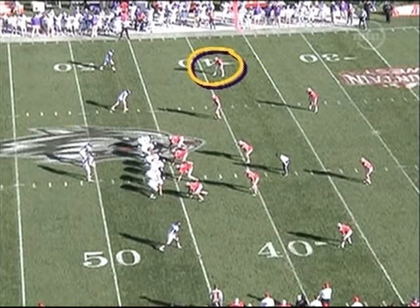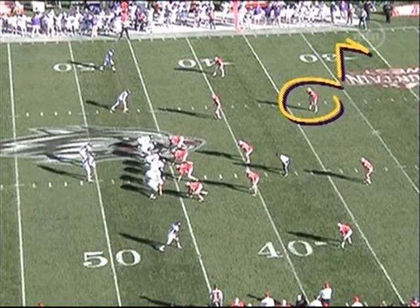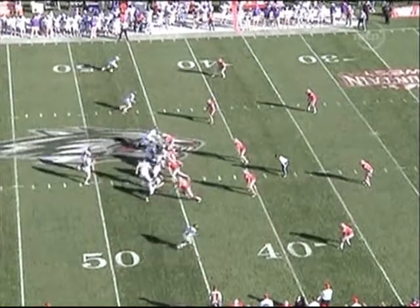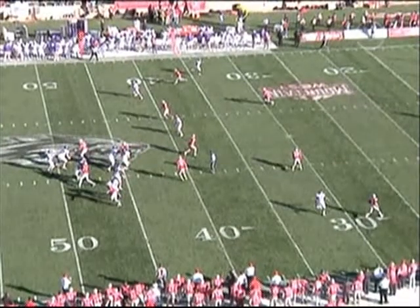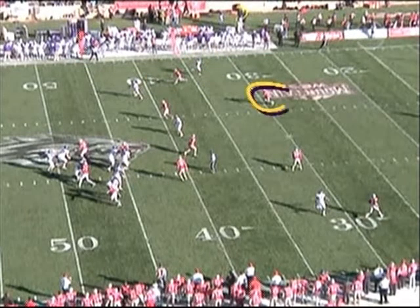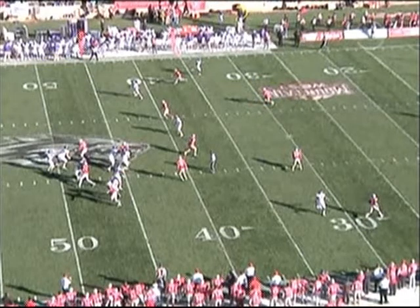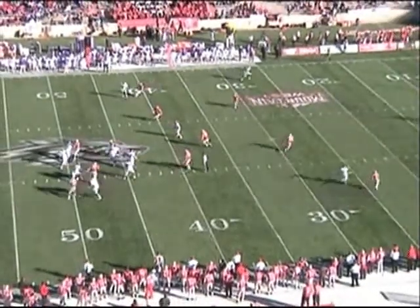Hooks, the corner here, jumps the flat route, and he believes this guy should be over the top to help. I don't believe that's the case. Go ahead and let it roll, guys. If you stop it right there, you can see the go route just went by Hooks, who's here jumping on the flat route underneath. This safety has no idea that he's supposed to be back there. In quarter coverage, he actually should be up in here looking for this guy to break, knowing that he has help backside or down the field outside.